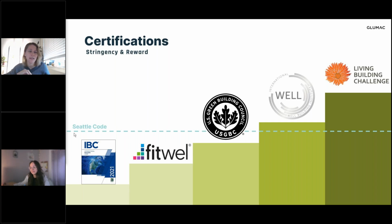Fitwel is a health and wellness certification system focused really on the occupants within the building space. So this is trying to just design spaces that people want to be in, make sure that they do have good air quality, good water quality, but also places to relax, places of activity. Just trying to create those nice spaces.